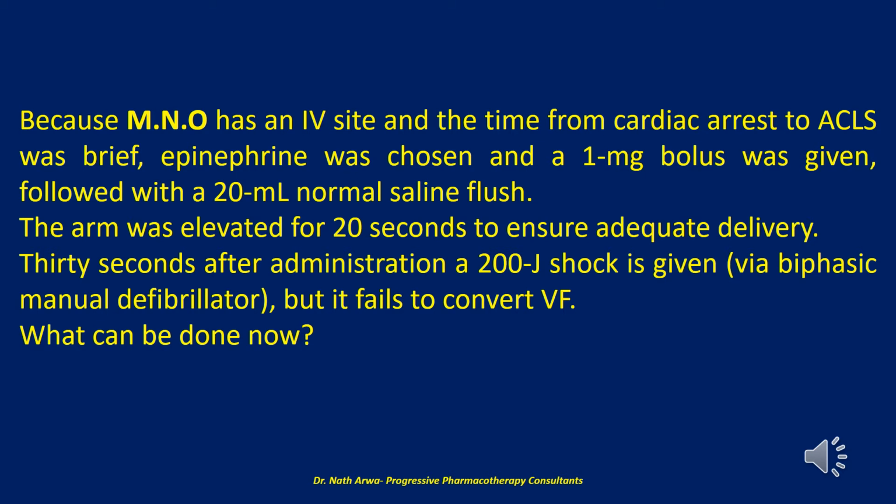The ALIVE trial, an abbreviation for the amiodarone versus lidocaine in ventricular ectopy trial, N equals 347, directly compared IV amiodarone to lidocaine. In this trial, patients needed to fail 3 stacked shocks and epinephrine plus an additional shock to be eligible for randomization to either amiodarone or lidocaine. Amiodarone was given as an initial dose of 5 mg per kilogram followed by a shock. If unsuccessful, a dose of 2.5 mg per kilogram was given followed by a subsequent shock. Lidocaine was given as a 1.5 mg per kilogram bolus followed by a shock.